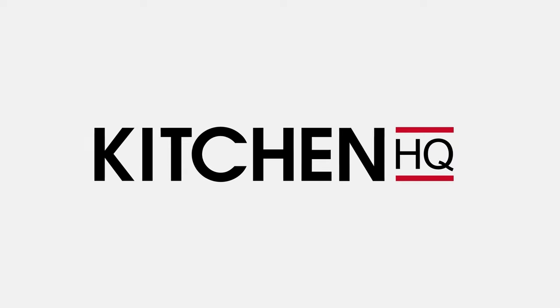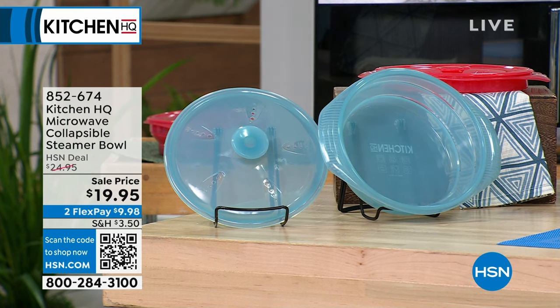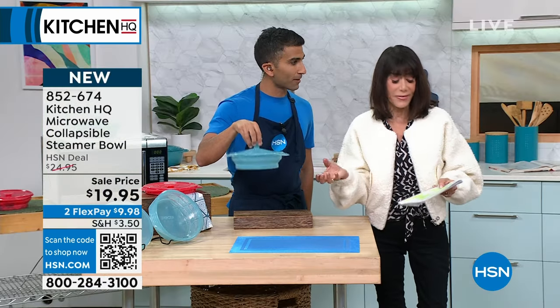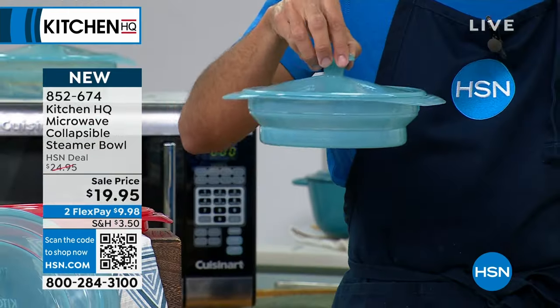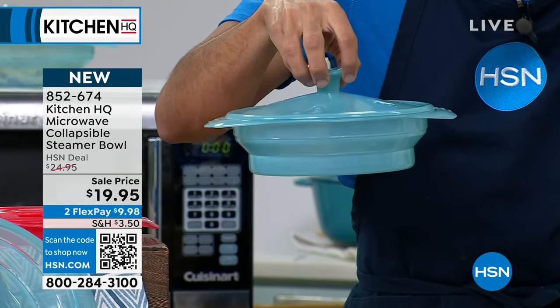On to our next item that we have for everyone. Okay, so this is brand new today. This is a collapsible steamer bowl. We have it available in this really pretty teal, or it's available in red. Capacity is about 5.5 cups. Your price today is from $24.95 to $19.95. Then obviously you have your Flex Pay on this one.